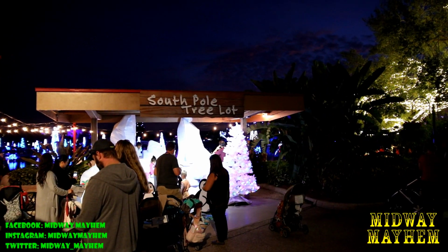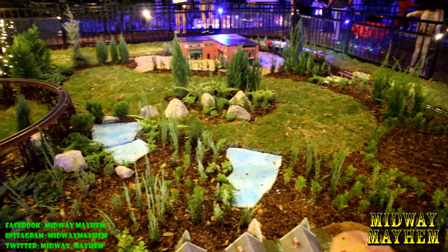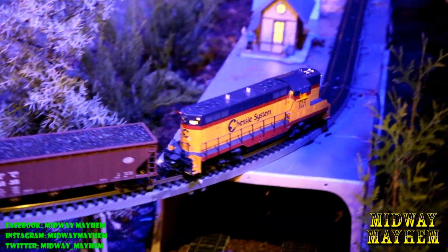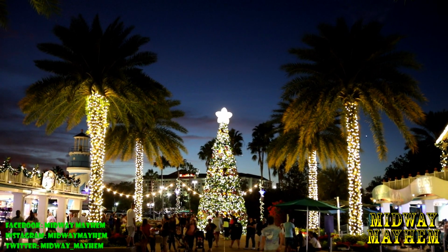Of course, just like years prior, we have the South Pole Tree Lot and North Pole Tree Lot with exactly how many days until Christmas? Currently says 32. Coming up quick, guys. Of course, don't forget, if you like train sets, they've got you covered. Woo-wee! That is a nice front entrance area.